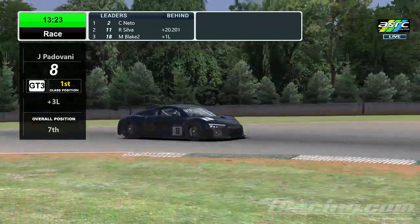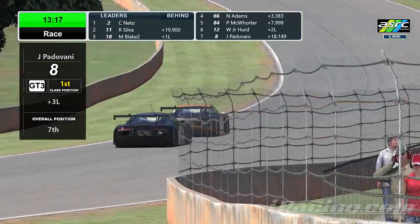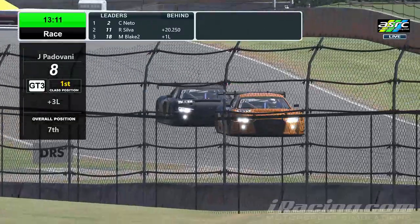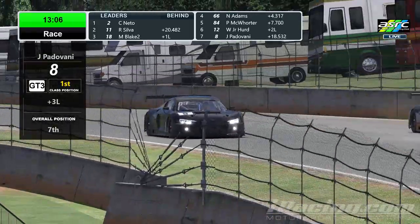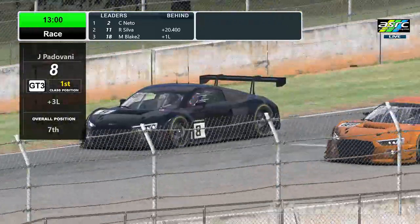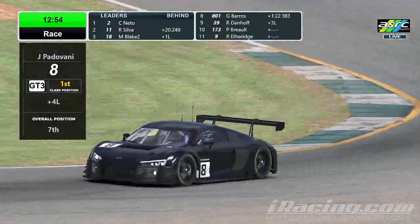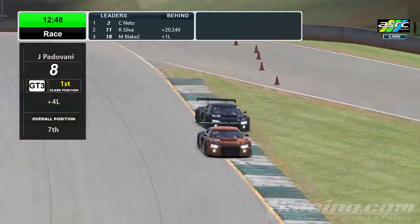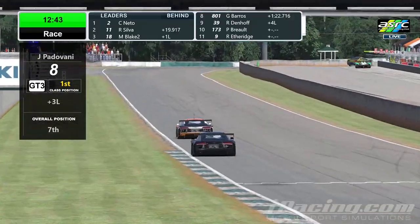Just running his line, having a pretty good time. And looks like Guilherme makes the move. He fights for that lead lap, but he kind of goes off track here. Jefferson Padovani just cannot get around him. Oh, looks like he's going to go off track a little bit. That's going to lose some time there. Not going to be happy with him after this race for not letting him by.